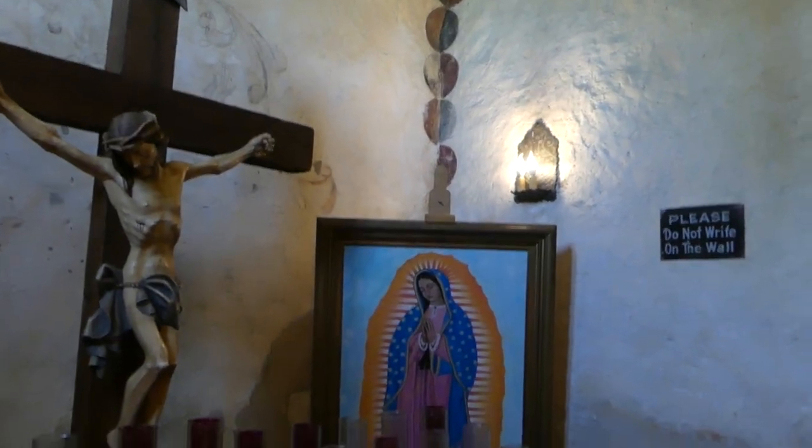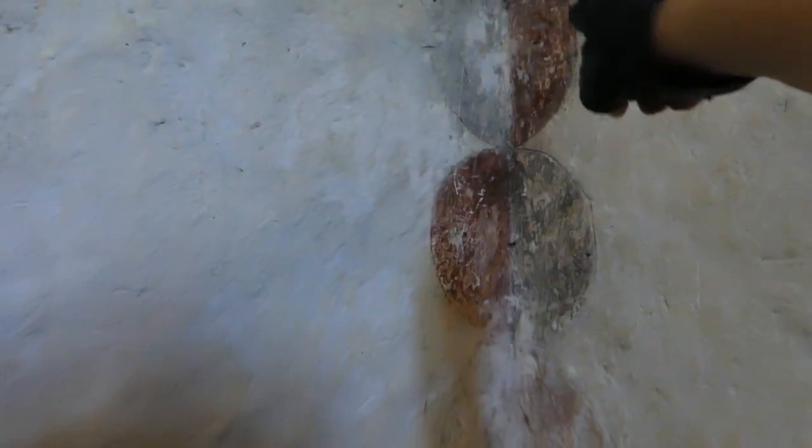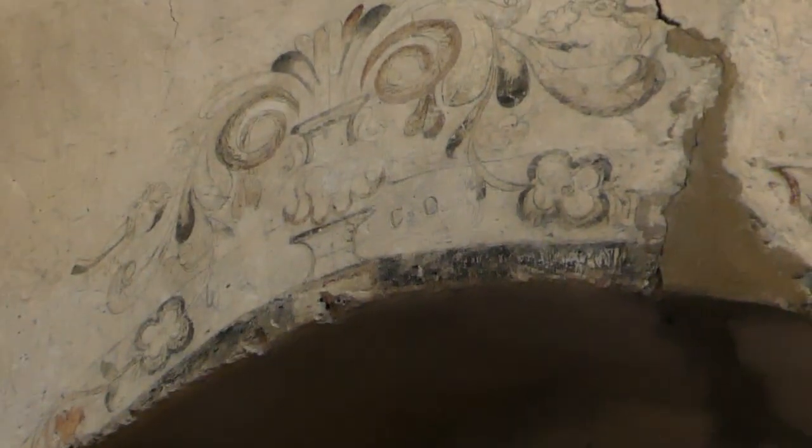Please do not write on the walls, as if they needed to say that. Exactly. Because you know what people do? Etch them. Listen, I saw a lot of graffiti. Oh, there is tons of graffiti in it. People are so rude. And Jesus is right there watching. Where do you want to be when Jesus comes back? Holding the face in a church.